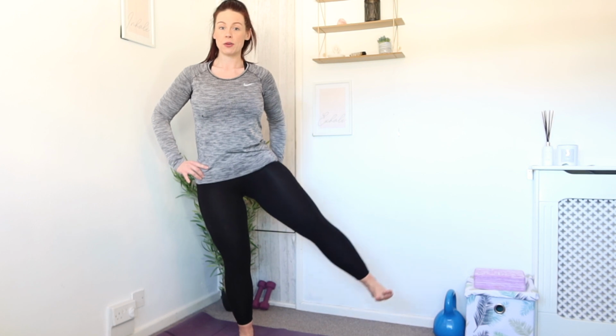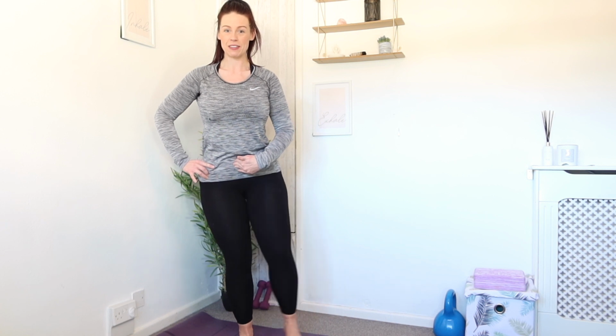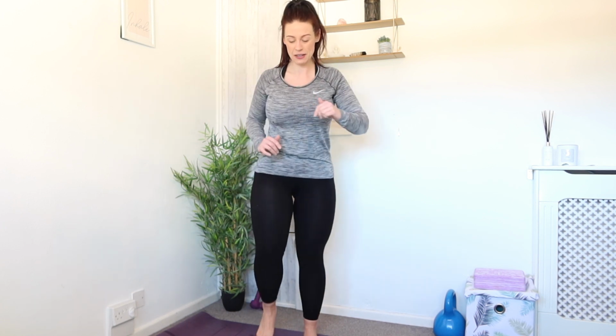And we're going to use the glutes, use the IT band, use the quads, get a little bit of the hamstrings engaged, pull up through the belly. Should be having a nice slight burn here. Okay, march on spot. One leg might feel heavier than the other. We're going to go over to the other side.